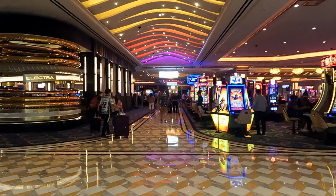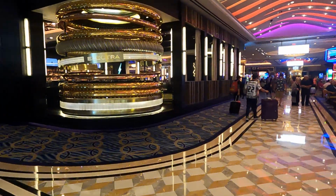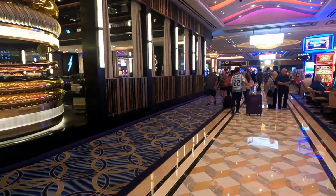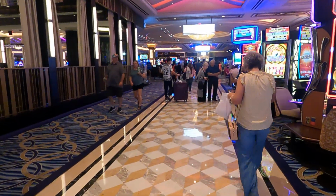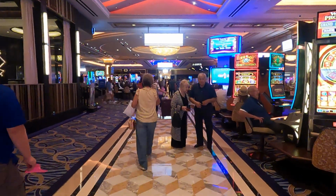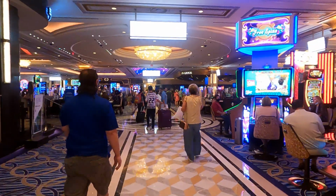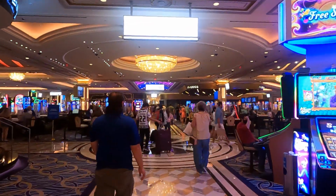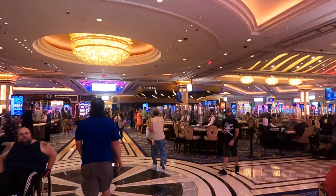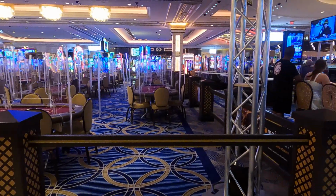This is the Palazzo casino side. On the left, you can see Electra, one of their fantastic bars. Some very interesting cocktails. It's a club vibe in the evening. It's very cool in the evening. This is during the daytime, so it was not as much of a club vibe at the time. But you can see the very open layout of the Palazzo side.